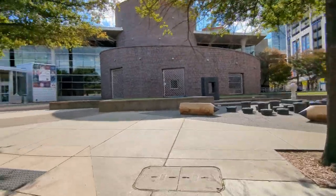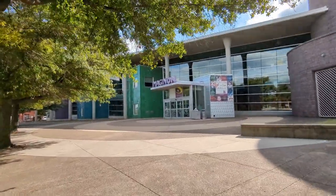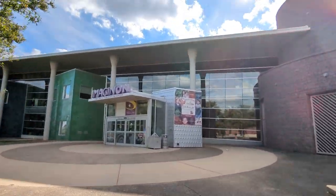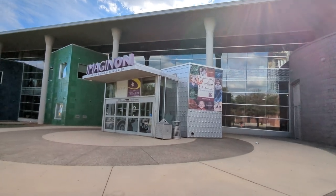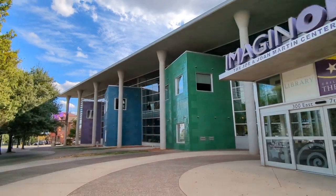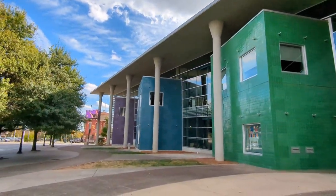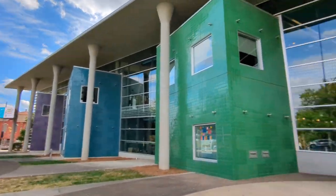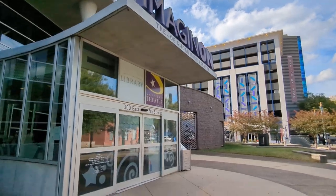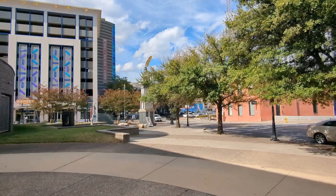And then here's the Imaginon Library. This is a children's library. It's an award-winning library, nationally recognized. I've never really been here. I don't think this was open when I was still in grade school, but this is part of the public library system in Charlotte. As of right now, this is the only library in Uptown Charlotte. There was another central library, I think on 5th Street, that is currently closed for renovations.